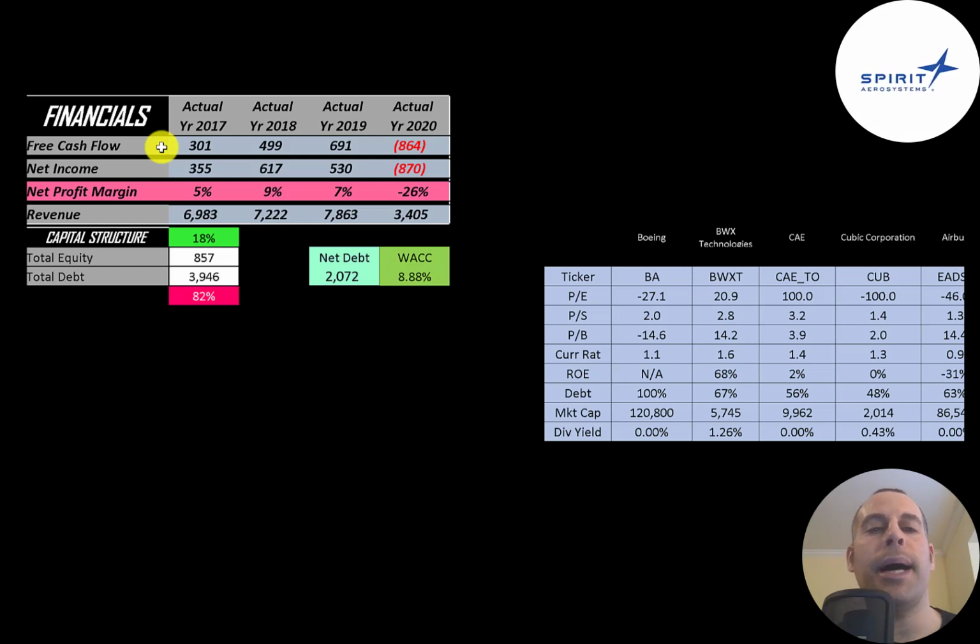So the company had positive and growing free cash flow until 2020. It became negative. Net income is the profit and loss on the income statement. It's revenue minus expenses. And they also have positive net income every year except in 2020. Revenue is the sales for the company. That peaked in 2019 at $7.9 billion, but was cut in half in 2020 to $3.4 billion.